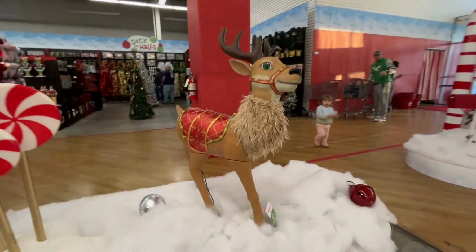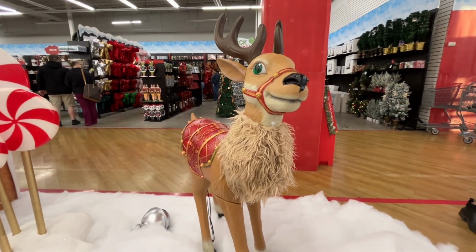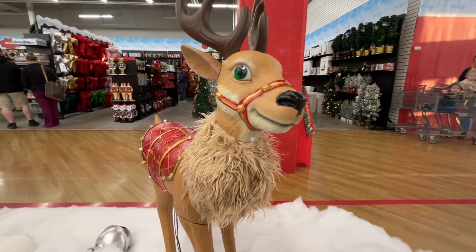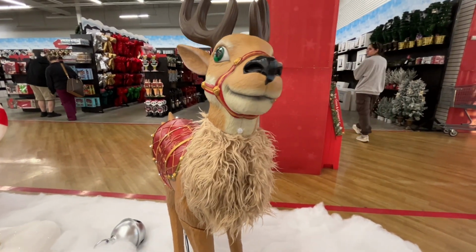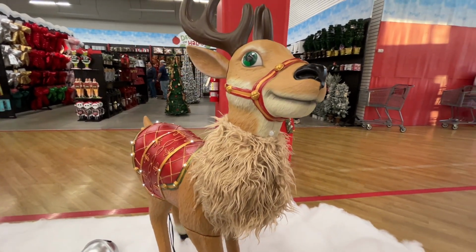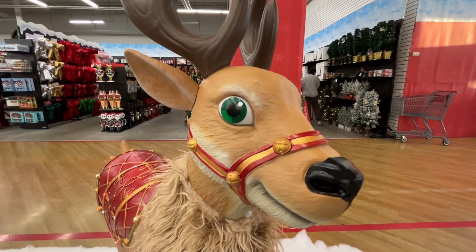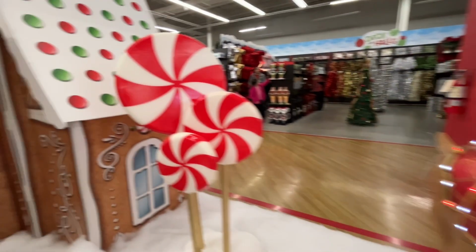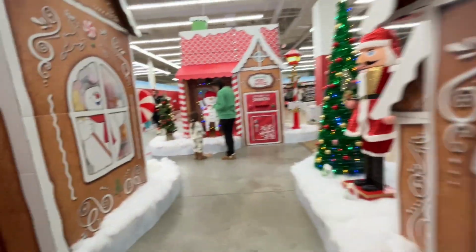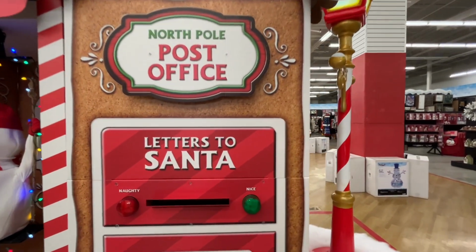Really cool. Going over here, we can take a look at the reindeer, the animated reindeer, which is $220. This one's also really cool. And I really like the lighting it has on it. Really, really cool. Going over here, we can take a look at the post office, which is right here.